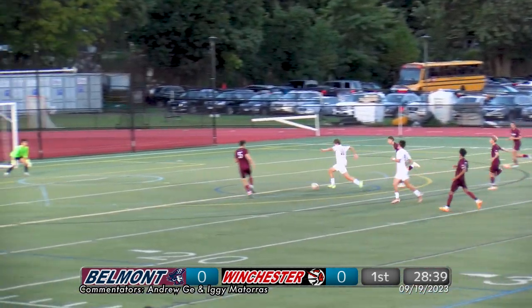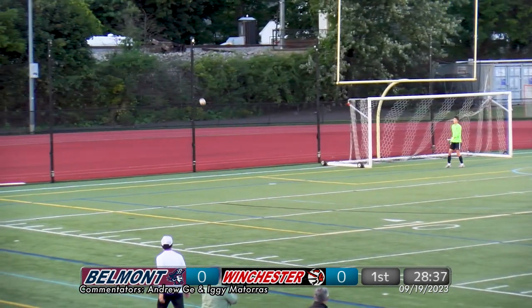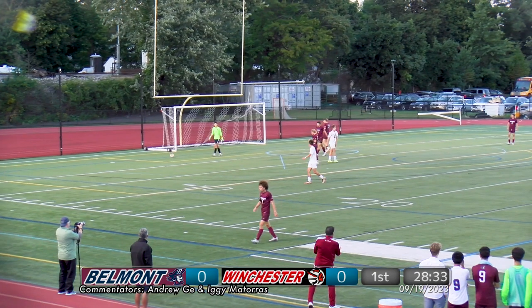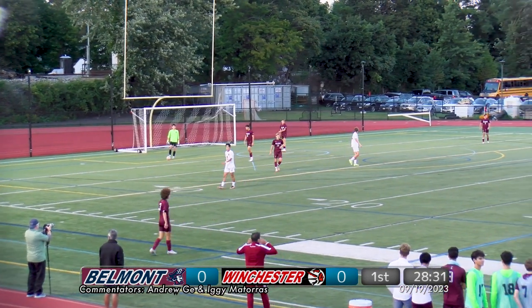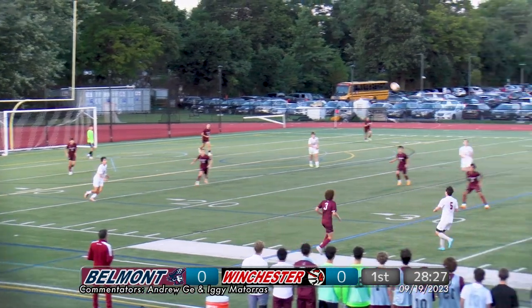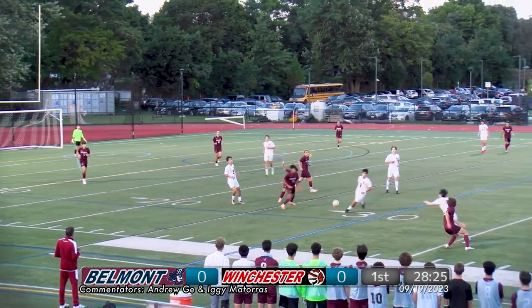Good ball forward. What can Winchester do? Can they get a shot off here? Oh, and right over the net. Great defensive work by Winchester there. And really good to get the shot off. Unlucky, couldn't connect, but just great play from him. Oh, the goal kick's already gone through. Oh, where's the talk there?